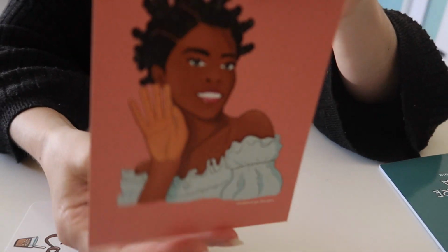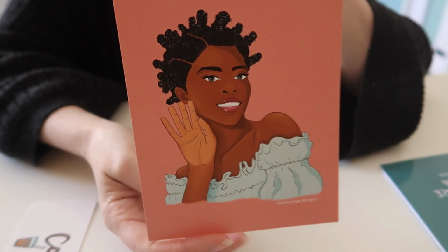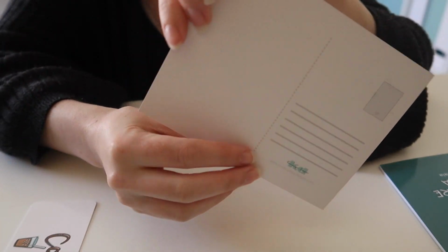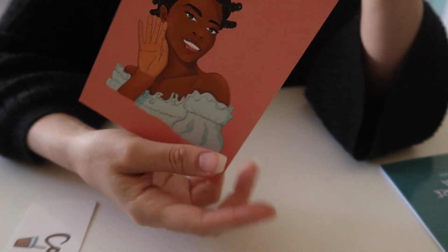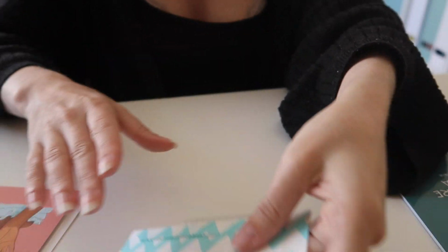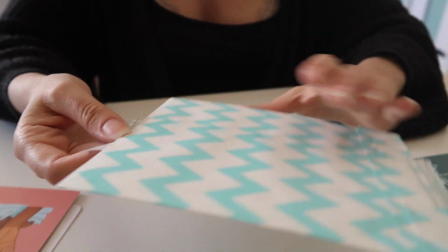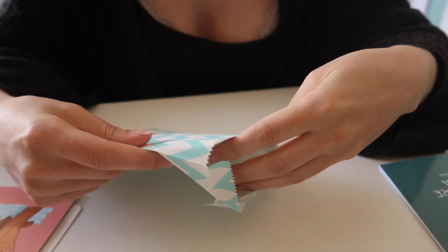And we've got a postcard. And then a postcard on the back. I'm not sure if I'll actually use it as a postcard or if I'll just put it up on the wall because it's such a lovely art print. And then there's another sneaky little package here. Sandra, you've spoiled me. You're too good.